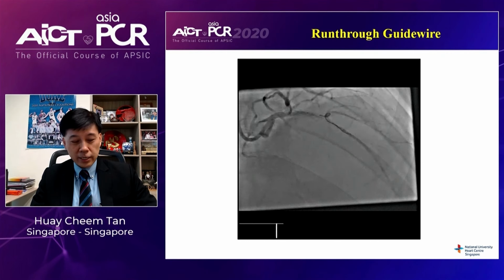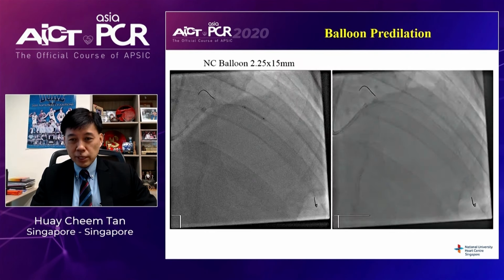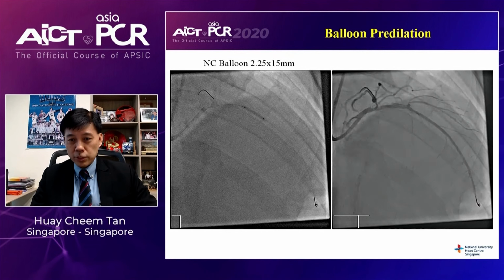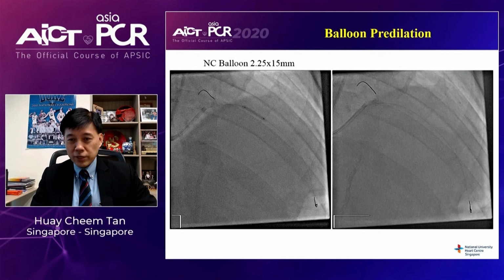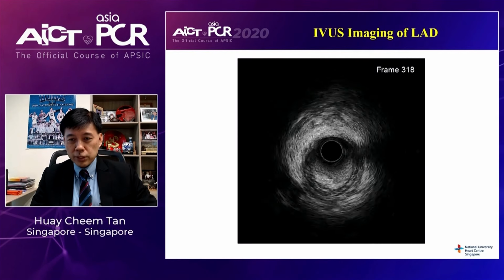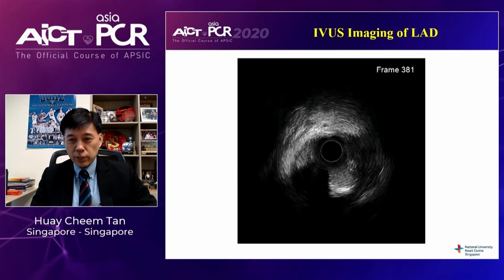and straighten out the entire LED artery. So now that I've gained access to it, I quickly did a balloon pre-dilatation using a non-compliant balloon because I didn't know how tight this lesion was going to be. Angiographically, it looks really calcified. But once I had achieved balloon pre-dil, I proceeded to do IVUS. And this is where I'd like to invite Dr. Honye to comment on the IVUS images of the LED after balloon dilatation.